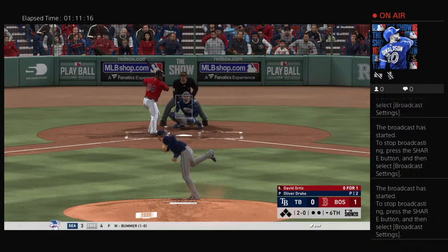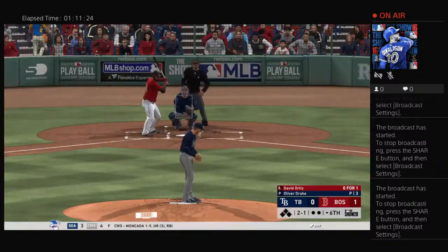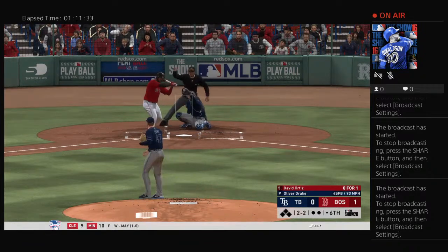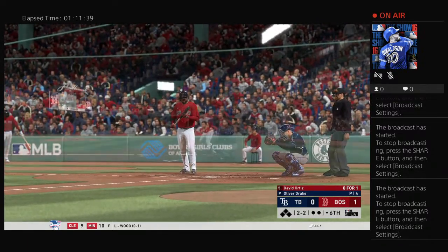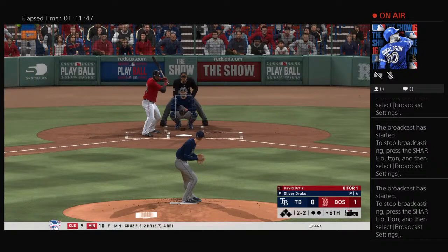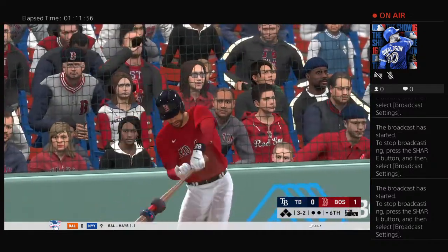Now the pitch. Fouled away. He couldn't pull that one back as he clearly broke the plane of the plate, and that'll be ruled a strike. Three balls and two strikes to the DH for the Red Sox. J.D. Martinez waits on deck.